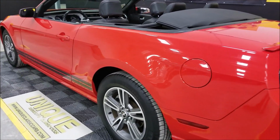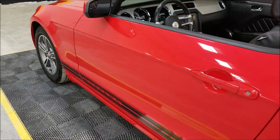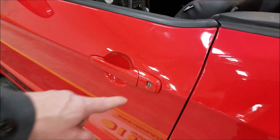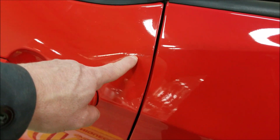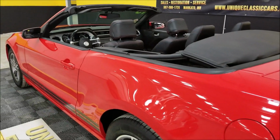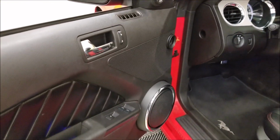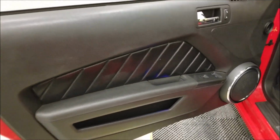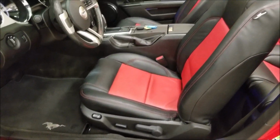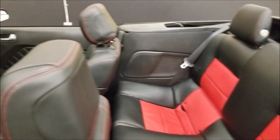Again, two-owner 2013 Ford Mustang Convertible Premium V6. Again, you can see up and down the driver's side here too. Also in nice shape. One little touch up I did notice getting in and out of it. It's kind of a little touch up that's been done there. Pretty tough to get it to show up. Overall, again, very nice shape. Let's go ahead and check out the interior. Check out the door panels. Still has original floor mats. You can see the seats are in nice shape with the red inlay and the leather. Does have the black vinyl top. Vinyl top also is in nice shape.